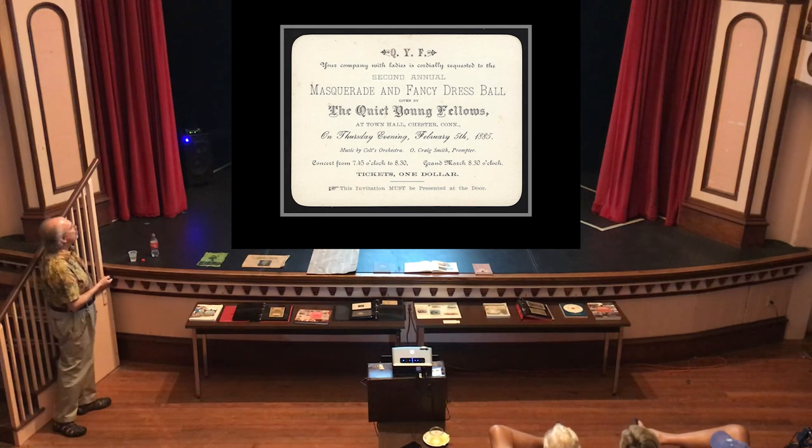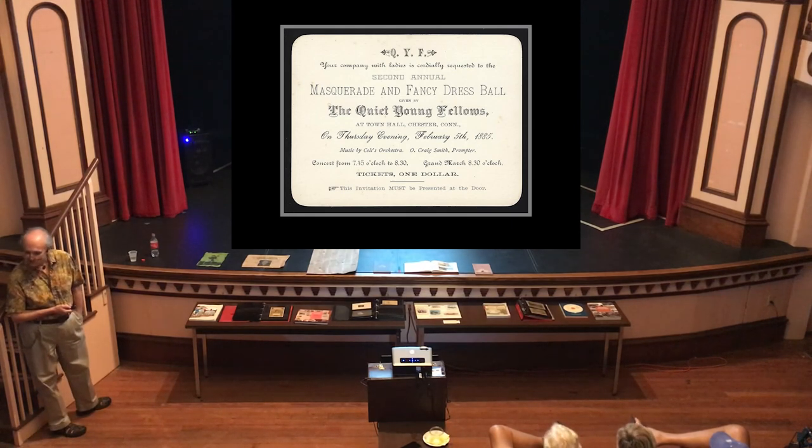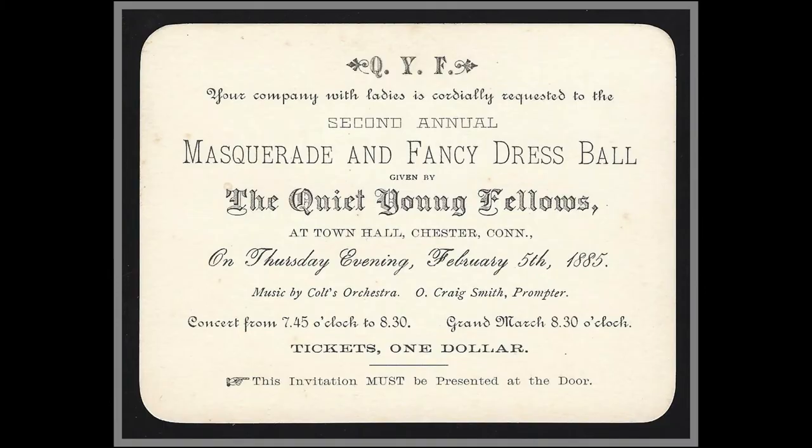This is a Chester piece. It's an invitation to a masquerade or fancy ball by the Quiet Young Fellows. Anybody know who they were? Rob? 1885 at the Chester Town Hall. Thursday evening, the 5th, music by Colt's Orchestra, Old Craig Smith Prompter, 7:45 o'clock to 8:30. Well, that was a concert spot, yeah, the concert spot, right here. Grand March at 8:30, tickets $1.